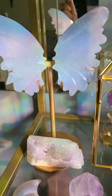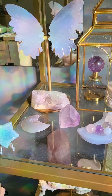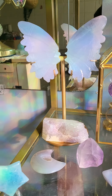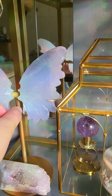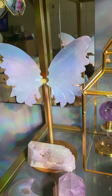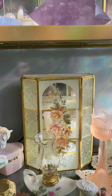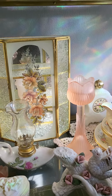I gasped. I was looking for a blue chalcedony statement piece, and I found a huge sphere, but it was really expensive. And so when I saw these, I was like, oh my god, this is just meant to be, because I was just considering getting the pink opal ones, and then I saw these, and I had to get them both. So those are those. Down here, this shelf is probably super dusty because it's lower to the ground.